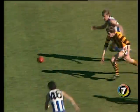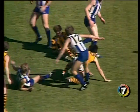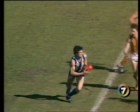Ali de Wald. Haven't seen much of him today, actually. Must have done a good job down there, though. Tuck couldn't get the ball out. Nobody can get it out. Montgomery's there for North Melbourne. It's a push in the back. And the recipient of the free kick, Hawthorn centre man Terry Wallace, who goes towards half forward. Schimmelbusch getting underneath the ball and takes the mark.